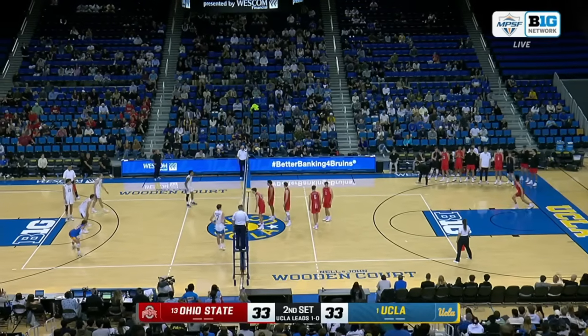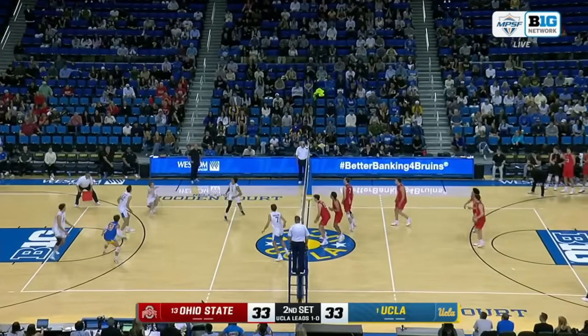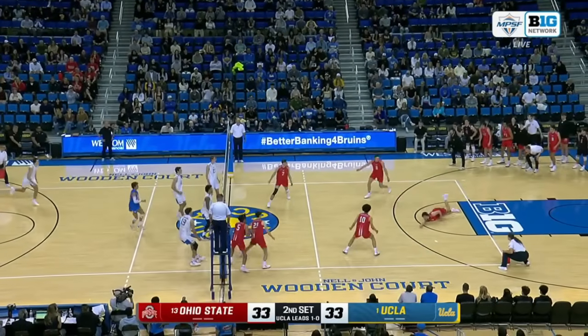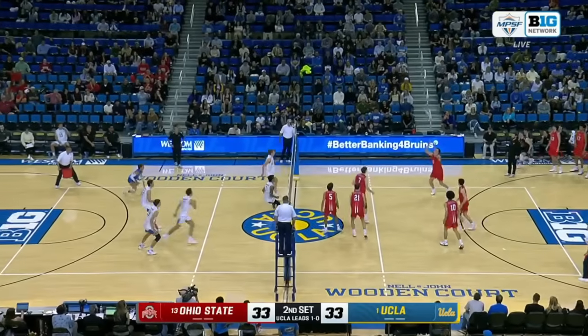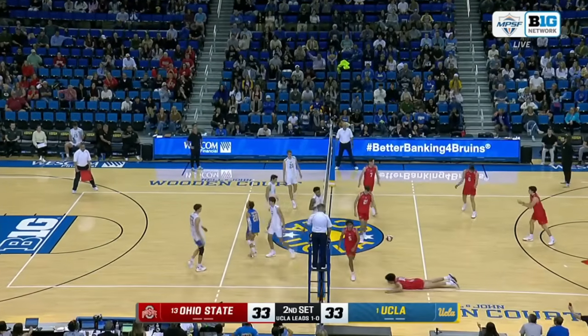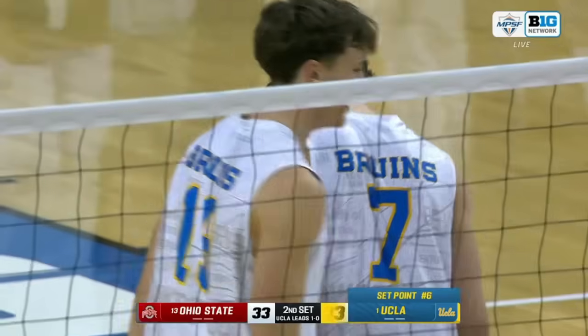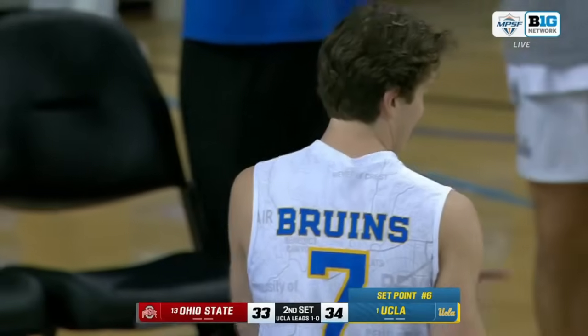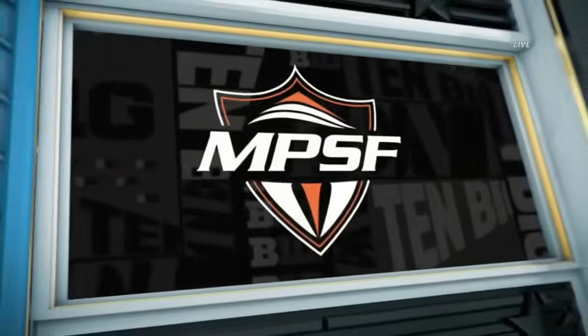Let's see what they do with Henwood Rodriguez now. Tough serve. Rama is up. Back to Decker off speed. Good play that time. I'll tell you, the libero, Chris Connolly, made a magnificent read because Ohio State was trying to get the ball on Rowan, and they kept their setter free.